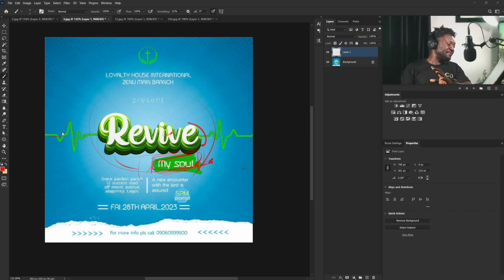Then the other thing that is affecting the success of the design is placing a white text on a bright background, which is not always nice. There should be contrast. There should be white and dark. That's how to do it. You don't place white on white. You're going to affect the visibility of the text.